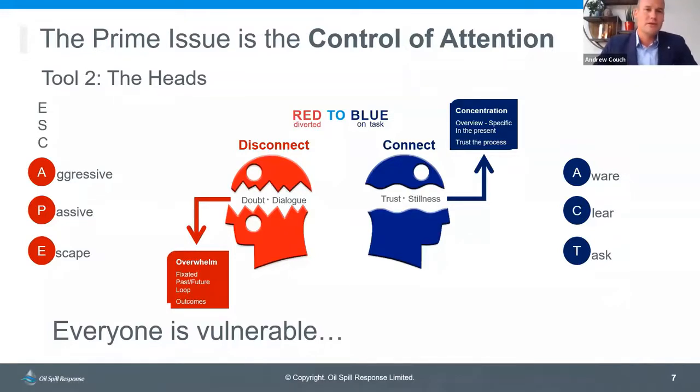And the ritual is really important. That is something that allows you to move from red to blue. And everyone can create rituals which will serve you when the pressure starts to crack onto you.